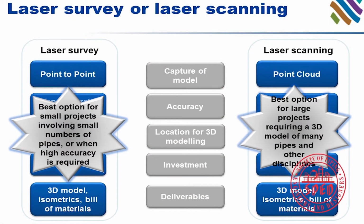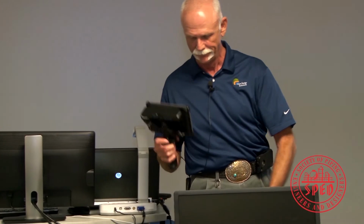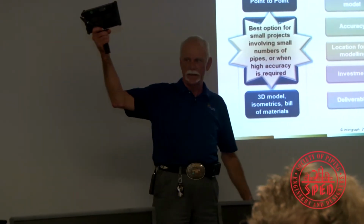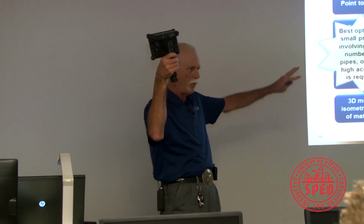And since I've talked about the big boy toys, you know how pipers are with toys. Well, somebody brought me one of those toys. We kind of unveiled this in Vegas ourselves. Price points you saw back there. Here is a handheld laser scanner. Came to market this year. Not quite as accurate.